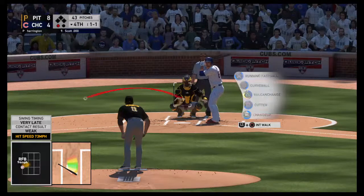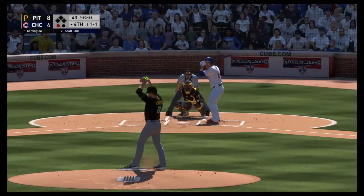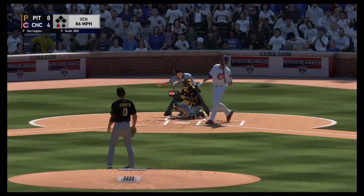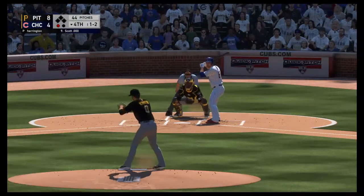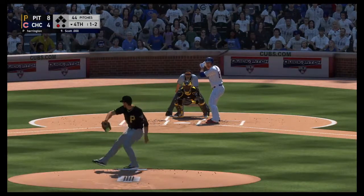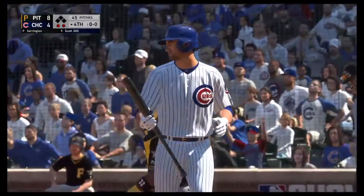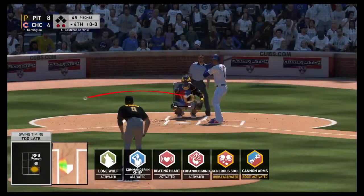Little guessing game going on right now. Being late on that fastball after the change, he had to be sitting off speed right there. Cubs pitcher at the plate, trailing with a 1-2 count. Swing and a miss as he ran that two-seamer right by him for the second out. And now back to the leadoff spot in the Cubs lineup.